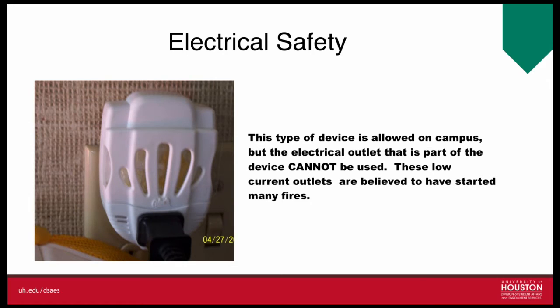These electrical scents are okay to use, but you're not supposed to plug anything into the outlet at the bottom because that is not what it's intended for. It's just to give off the fragrance that's there. Plugging an electrical device, especially something heavy duty like an iron or a blow dryer, could once again overload that little outlet right there, the device, and cause a fire to start.